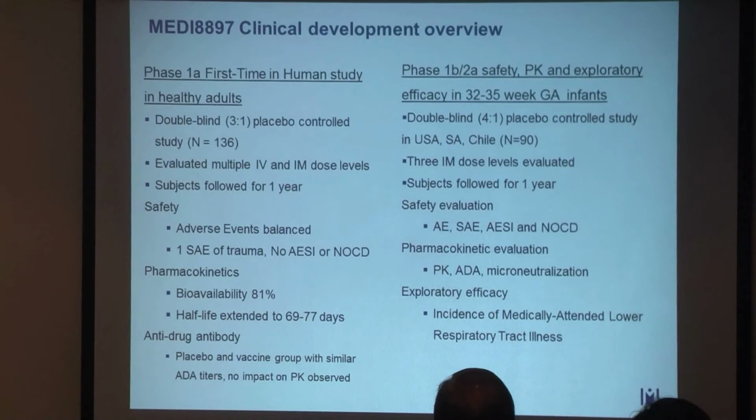So we're currently in infants. This is a study which is currently vaccinating in South Africa and Chile. And we're testing 3 doses of intramuscular antibody, and we're looking at the parameters listed. So far, there have been no safety issues, and we still have yet to unblind the PK on this drug in infants.